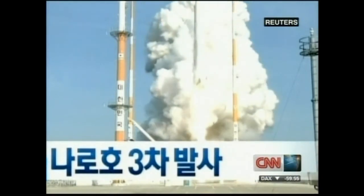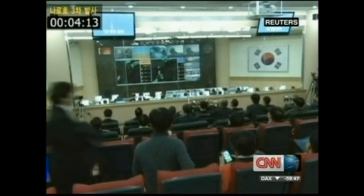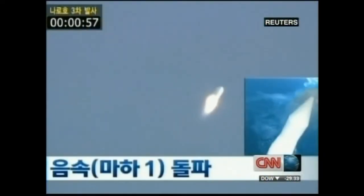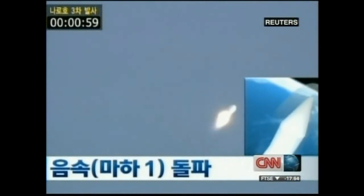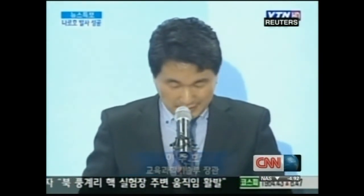Finally, after 3 attempts, South Korea has become a spacefaring nation. Spectators watched nervously as the Naru rocket, built with Russian help, blasted into orbit. Officials confirm its small satellite was successfully deployed in space. The rocket was successfully launched at 4 p.m. The satellite was separated 540 seconds after the launch, and after analysis, the satellite had successfully entered the orbit.